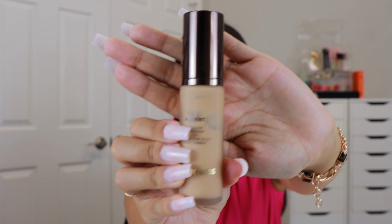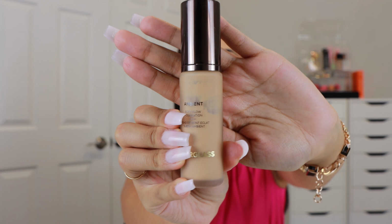The next foundation is a new one, but I have completely fallen in love. It has been all I've been wearing since it launched, and it is the new Hourglass Ambient Soft Glow Foundation. I actually have it on my skin today. This one is just perfection. It reminds me a little bit of a combination of the Shiseido foundation and the Dior matte foundation, because even though it is glow, it's not super glowy. I almost find that it has a soft mattish quality to it. I don't know. I love a foundation that stays consistent throughout the day.